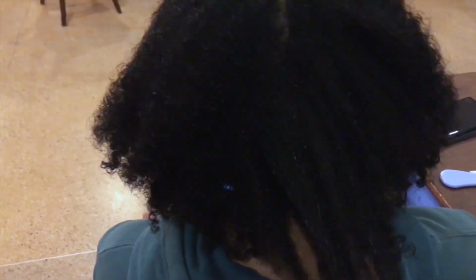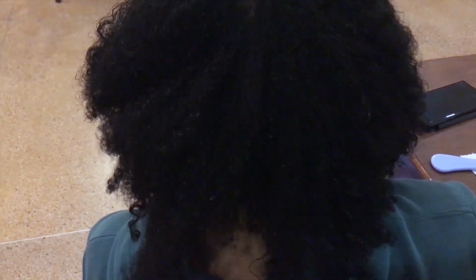Now, as you see, her hair is already washed and conditioned really well. My hand is just really going through her hair. It's really soft and quite curly, so it's not hard to maintain her hair. Yeah, so it's all washed and ready for styling.